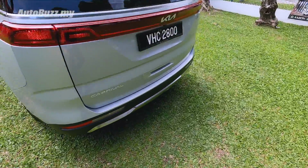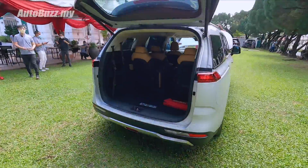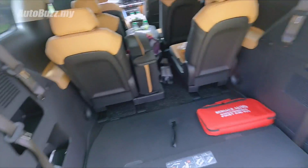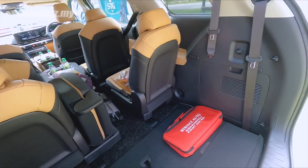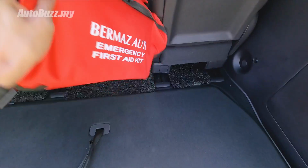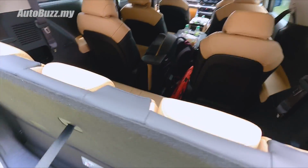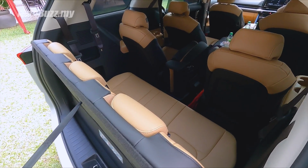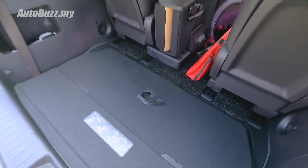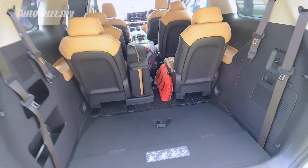Now let's check out the boot. I guess there's plenty of space, more than enough for whatever you need, even though you're carrying cargo for 6 passengers. If you want to lift the seats up, simply pull this strap here, and then you have an 11-seater. Push it down, and then it just folds flat like that. You have about 1,000 liters of space over here.